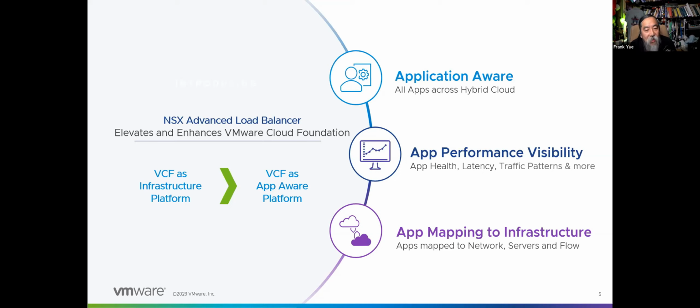And two, through the automation that I mentioned, we can give you the ability to provide a closed-loop feedback structure so that it can adjust the applications as necessary to make sure that the performance is going to be optimal for your users and your customers. And third is we're going to be mapping that application to the infrastructure. So we understand when we deploy applications, where are they being deployed within the containers, within the virtual machines to really give you that mapping and integration of the application infrastructure into the VCF infrastructure platform.